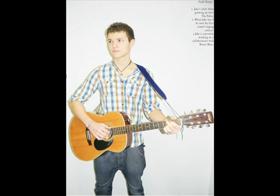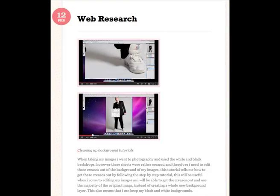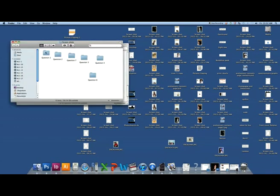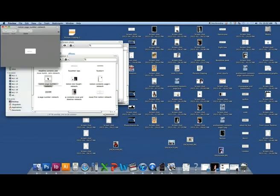I have also learnt to use the framing of shots to my advantage, as I wanted my artist to dominate this issue as I positioned him central in the frame of both images. I watch tutorials on YouTube about Photoshop to expand my knowledge, which you can see on my secondary web research. I have also learnt how to use the Macs effectively, for example screenshotting my work and then saving the files in different folders so that they are easily accessible.